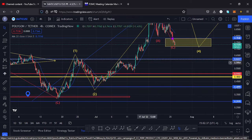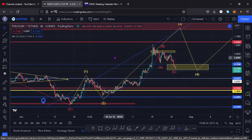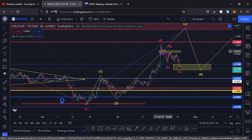And then we saw a major pump to the upper side in that wave 3, which I believe has also come to completion, because I had a target area here on the charts at around the $0.93 mark, which I was basing on the trend-based Fibonaccis.